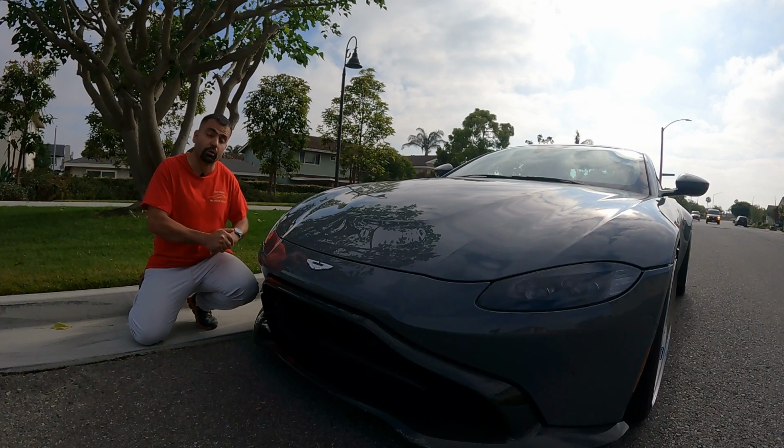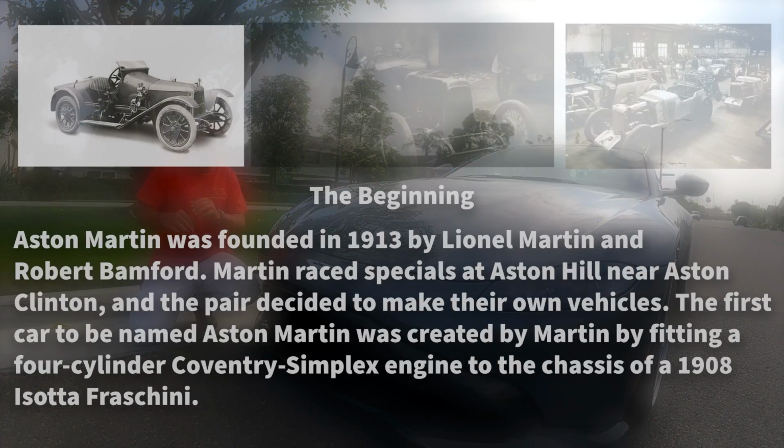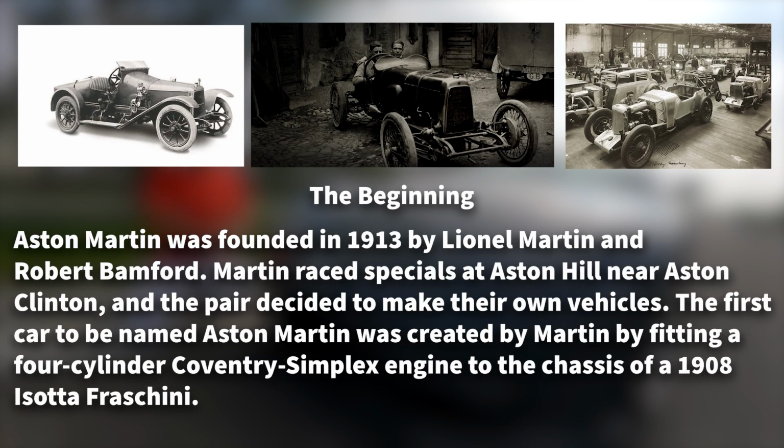Alright guys, now let's talk a little bit more about this Aston Martin Vantage, but before doing so, I'm going to tell you a little bit more about Aston Martin and how they came about building this Vantage model. Aston Martin, since its founding in 1913 in Great Britain, had been heavily involved in racing.